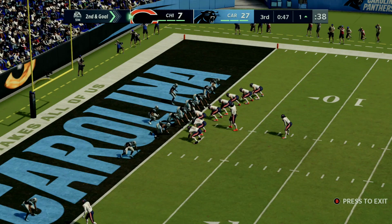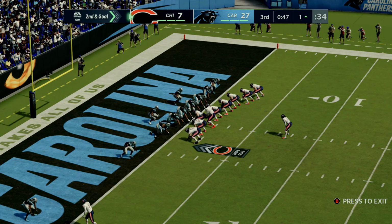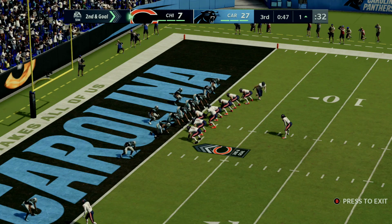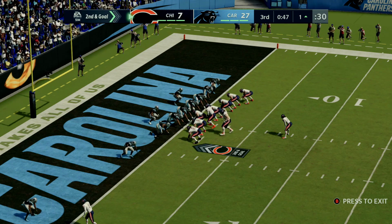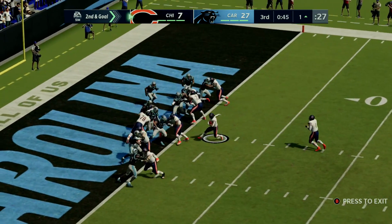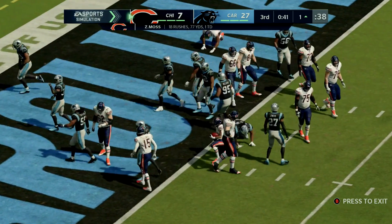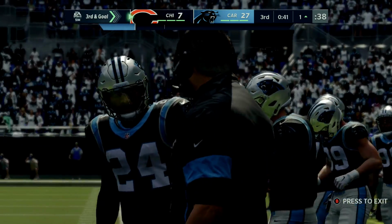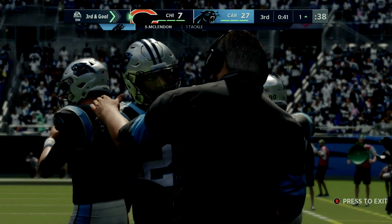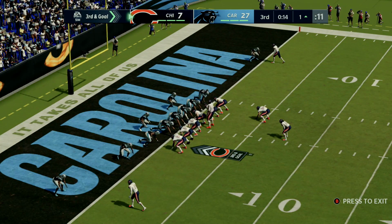Coming into this one, we expected that this offense would have trouble with this defense, and that's exactly the way this game has gone. Pressure in his face, coverage downfield has been tight. That led to another incompletion. This defense is exactly who we thought they were coming into this one. And once again, he'll get possibly back to the line of scrimmage, but no more than that. Big play coming here. It's 3rd and goal.